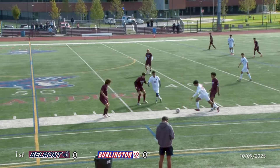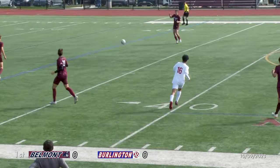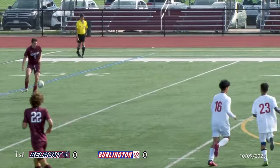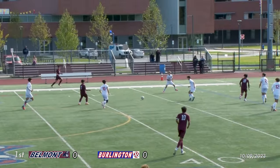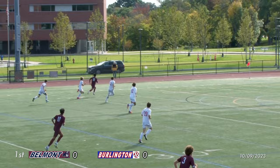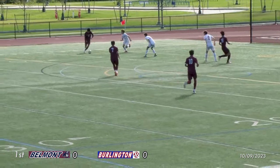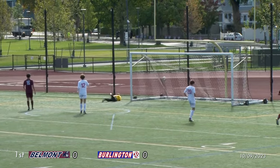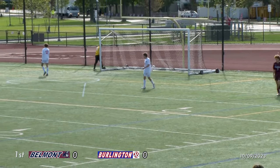Good tackle by Belmont. Oh, but Burlington couldn't get control. Belmont with the ball again. Through ball to Daniel Liu. Crosses, shot. Oh, shot. Out of bounds. It'll be a Burlington goal kick.